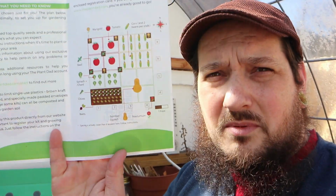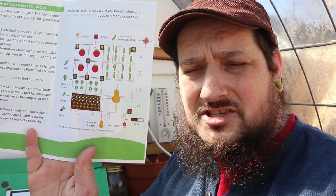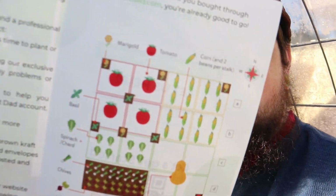This thing is incredible. It actually shows you the layout of what your bed should look like, where to plant every little seed they sent you. Obviously, they send you a little bit more seeds than what you need. So if you wanted, you could actually plant 2 of these with what's in this box right here. So let's talk about the seeds that come in it.